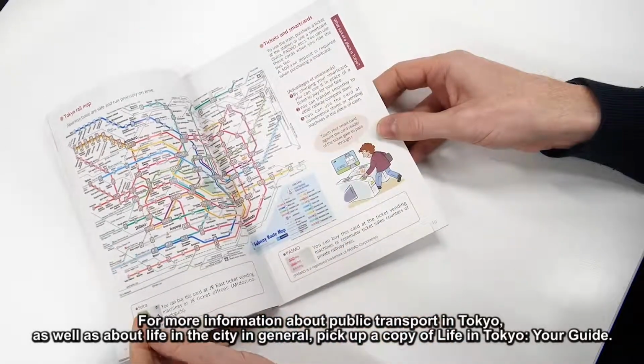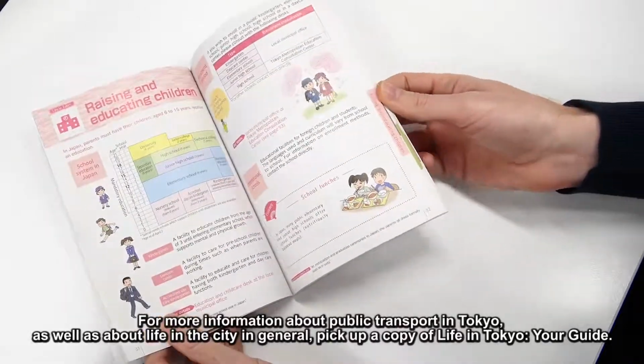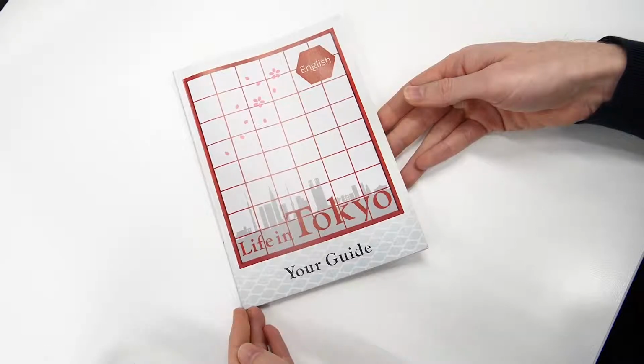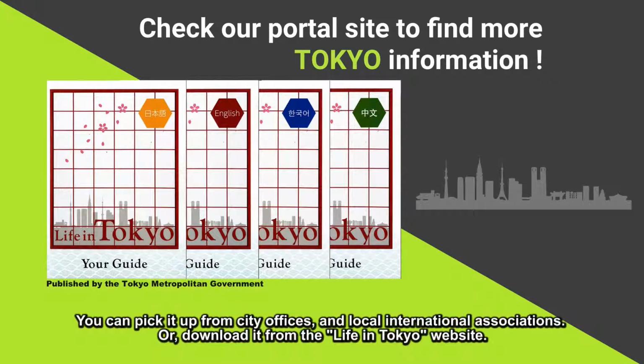For more information about public transport in Tokyo, as well as about life in the city in general, pick up a copy of Life in Tokyo, Your Guide. Life in Tokyo Your Guide is a booklet listing basic information for those starting a life in Tokyo. You can pick it up from city offices and local international associations, or download it from the Life in Tokyo website.